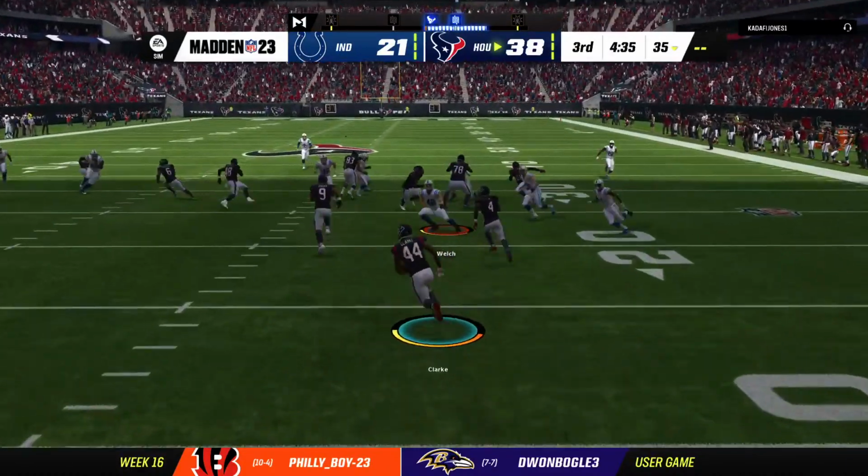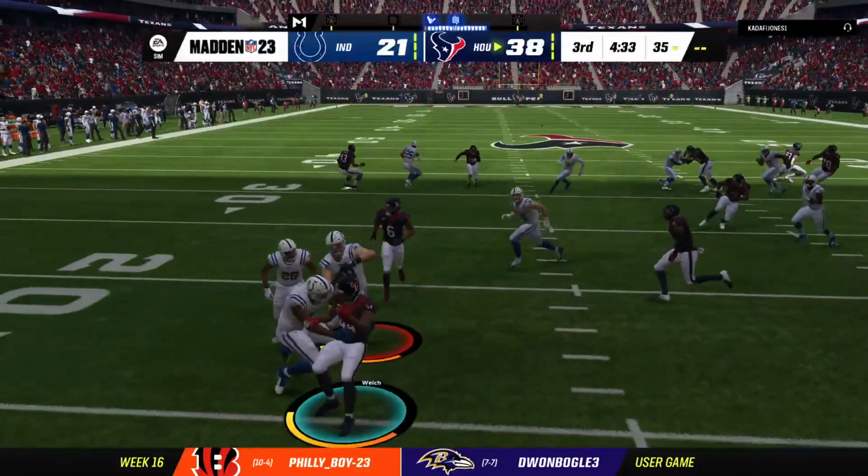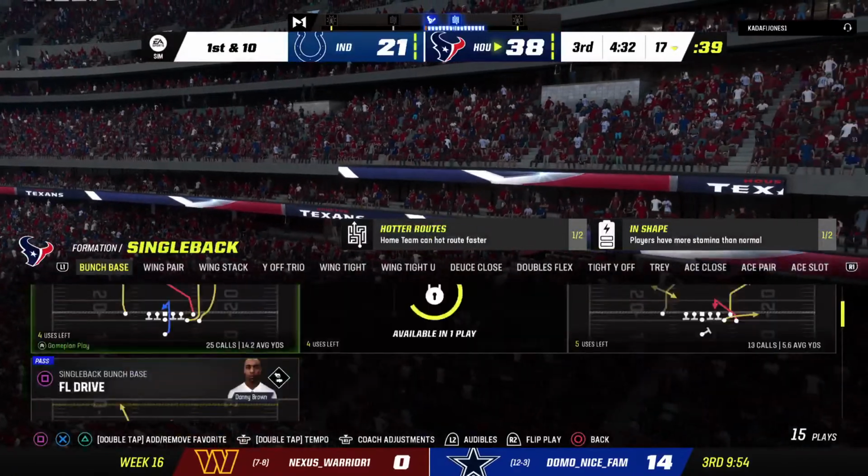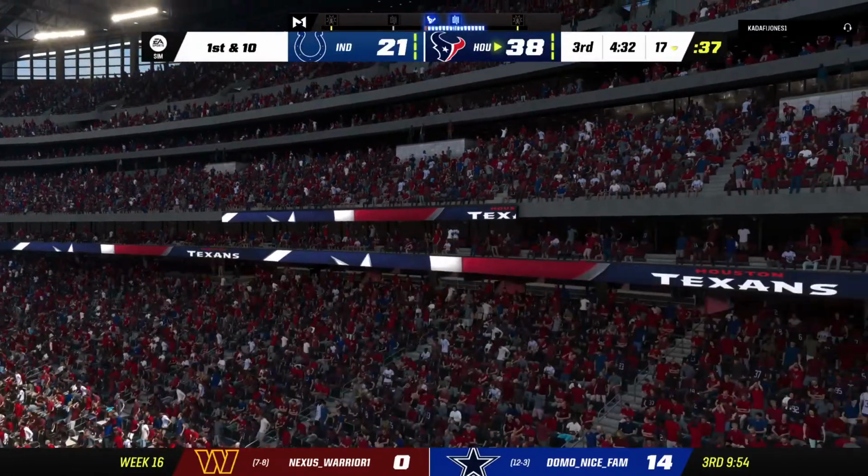Take it in at the 3. And he will be brought down here inside the 20. Good coverage as he's dropped at the 17.